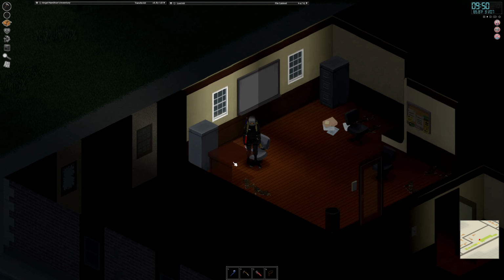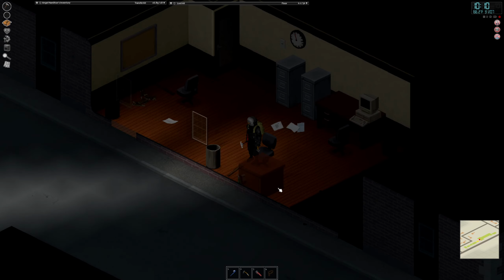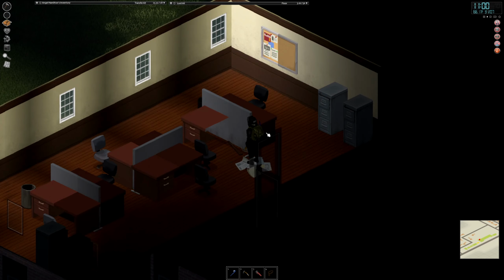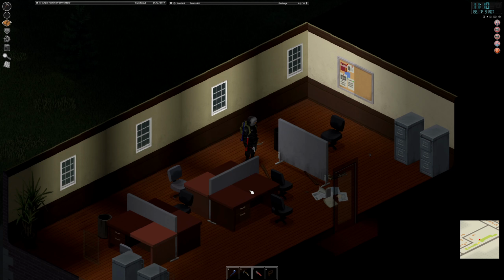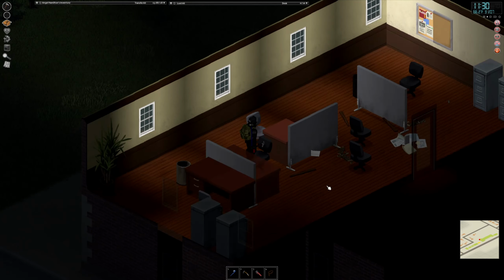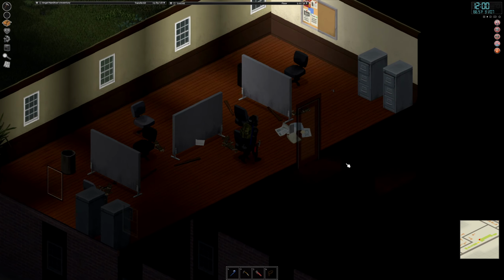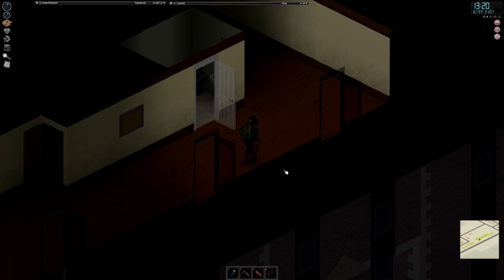It's taking forever. We're going to die of boredom. All right, so there's no books in here. It's kind of sucky. Low loot strikes again. All right, that's the whole build.